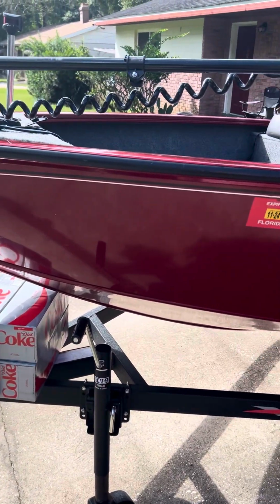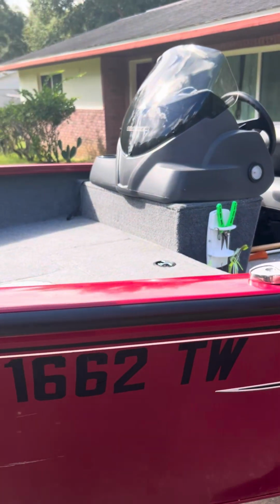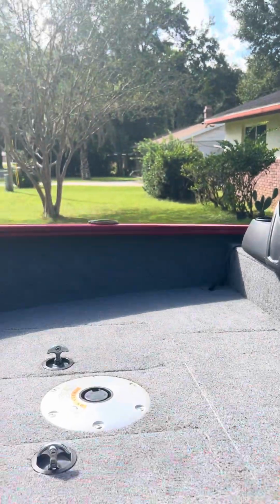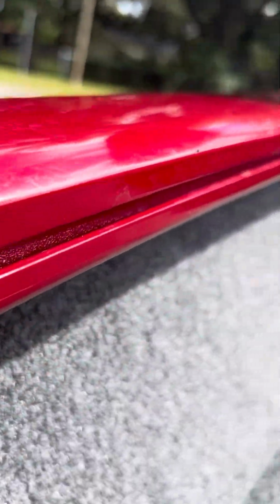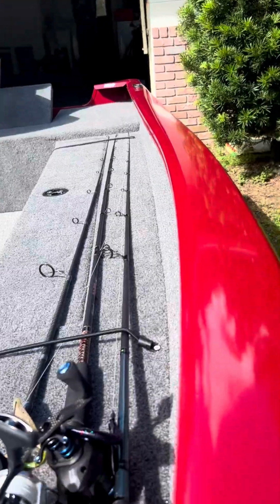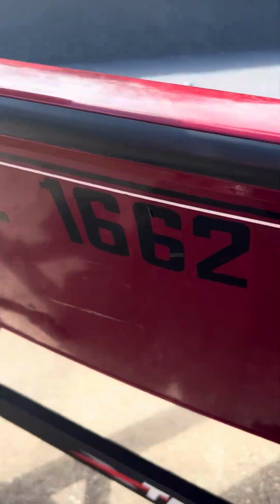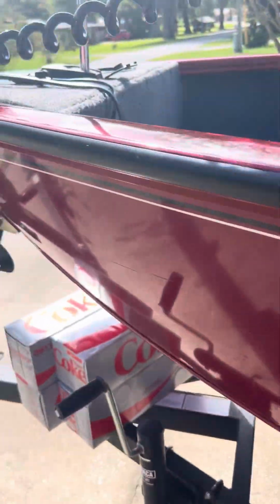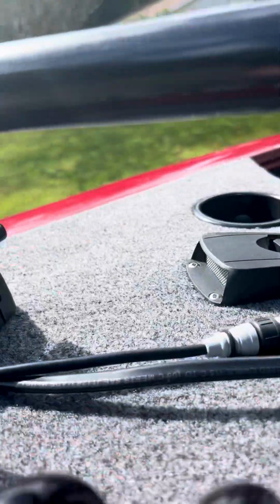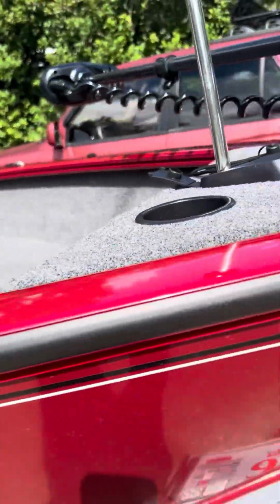Now, one other thing I want to mention is it comes with the built-in VersaTrack accessory mounting channel gunnels, which I'm not sure what that is, but I believe it's this little track that goes along the entire boat. I don't utilize it, nor do I understand what it's for, but it is a perk. It's built in. It also has ample cup holders. There are cup holders everywhere you turn, which is great.